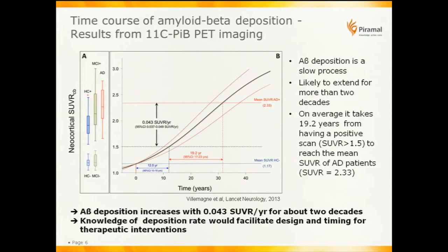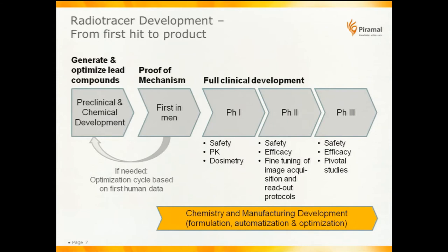This is just a generalized scheme from preclinical development, first in man, and then some of the points of phase one, phase two, and phase three. In molecular imaging, we still need to do all of these things, and we need to think about the different steps that come along the way, and I want to talk about some of those things. Particularly with phase one, we need to deal with safety, PK, dosimetry.